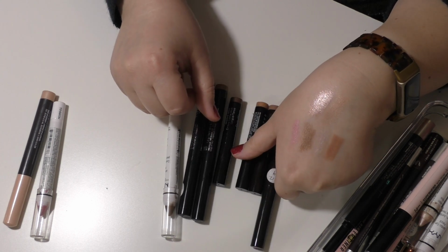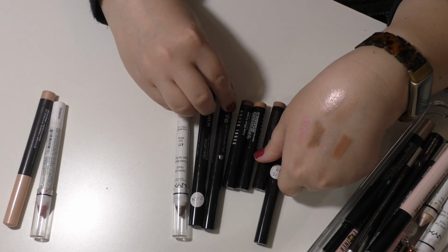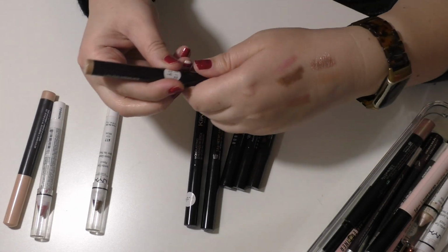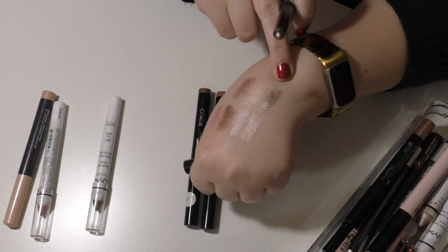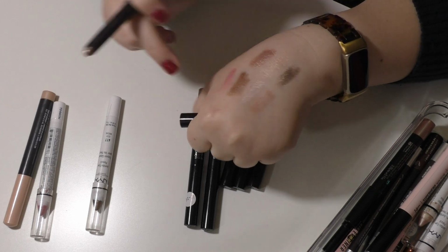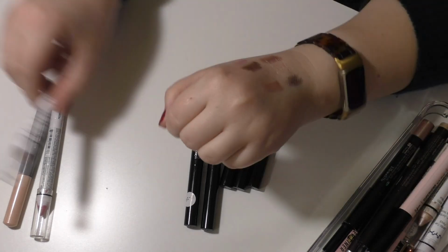Then I have a couple of minis from Bobbi Brown, some from Laura Mercier, Kiko Milano. Let's see. Laura Mercier, these are so expensive. Oh, that is gorgeous. Okay, I'm gonna keep this one from Laura Mercier and pass on this one from NYX because they're similar, but I like this one from Laura Mercier better.